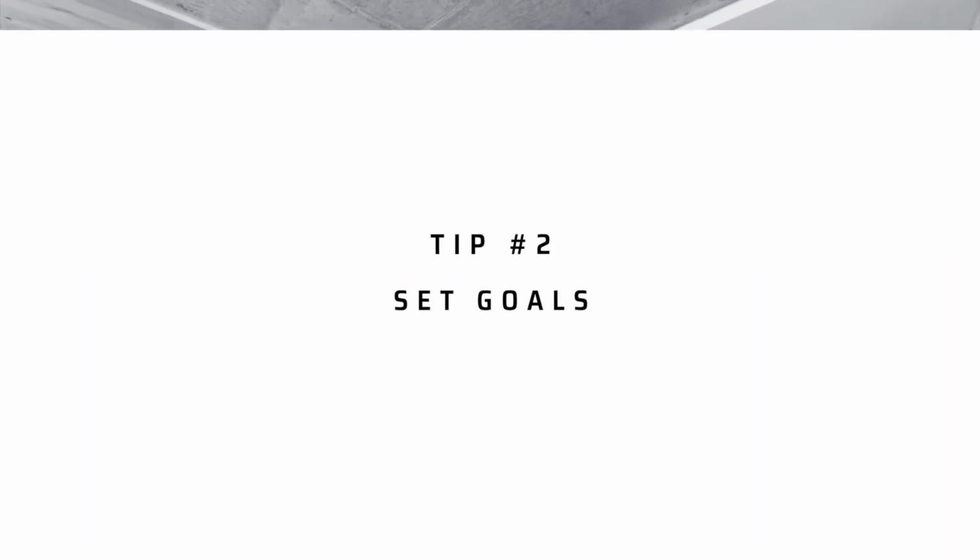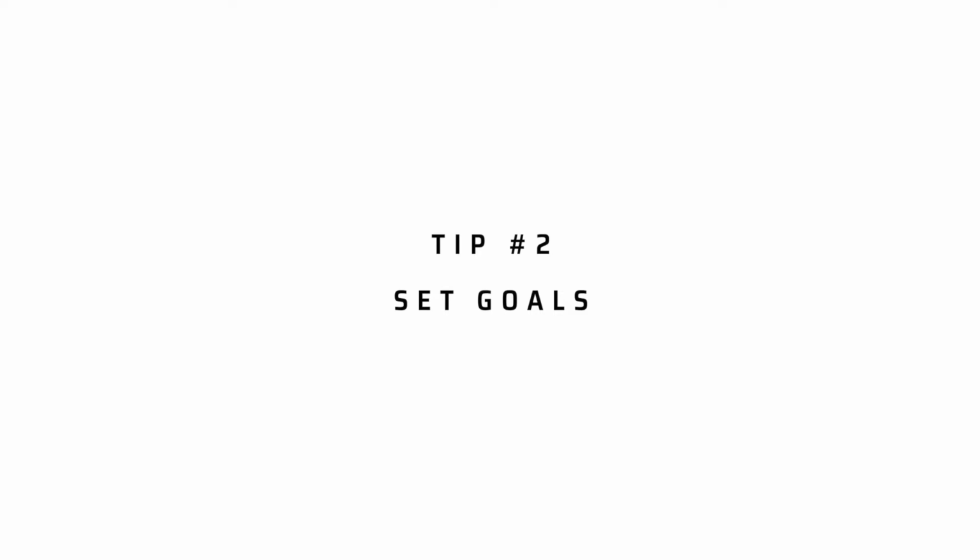Number 2, set goals. Setting goals is a great way to stay motivated and also make sure you've got everything planned out accordingly. If your goal is to buy an Airbnb property, for example, it might be a good idea to set monthly or yearly benchmarks to keep track of where you are along the journey. This will help ensure that you stay on track and have a clear picture of what needs to be done for your goal to become a reality. Just keep working towards that big dream. It's all about having the right plan, staying motivated, and never giving up.